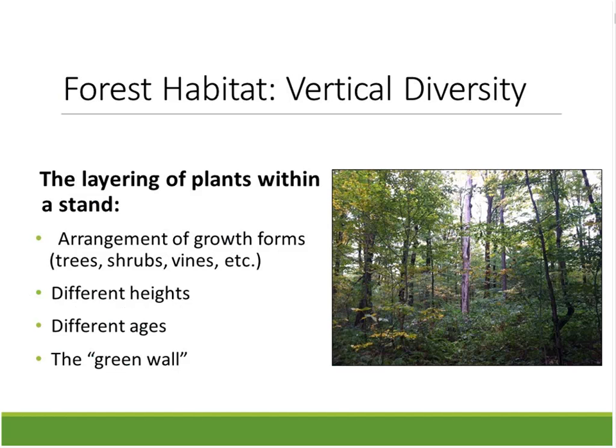So at more of a stand level, we assess forest habitat conditions by looking at the vertical diversity, or the variety of vertical structures and the layering of vegetation in a stand. Vertical structural diversity provides birds with ample places to nest, perch, forage, seek cover, and raise young. It includes not only the overstory canopy, but the presence of mid and understory canopies as well. High structural diversity looks like a green wall when you look at a forest.